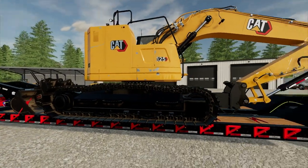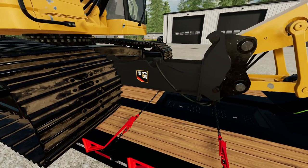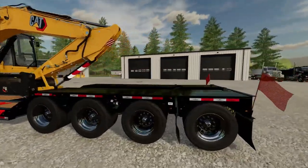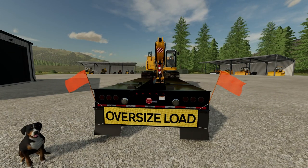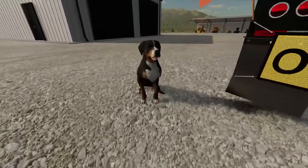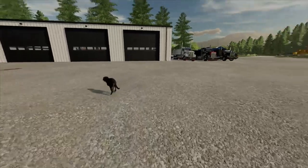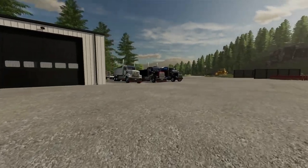This is the Cat 325. I've got a feeling we're going to need this hammer. It looks a little bit rocky on the ground where we were digging earlier in the last episode. Hey, Doug, what are you doing? How are you going? Crazy dog. But yeah, we have to get some signboards.